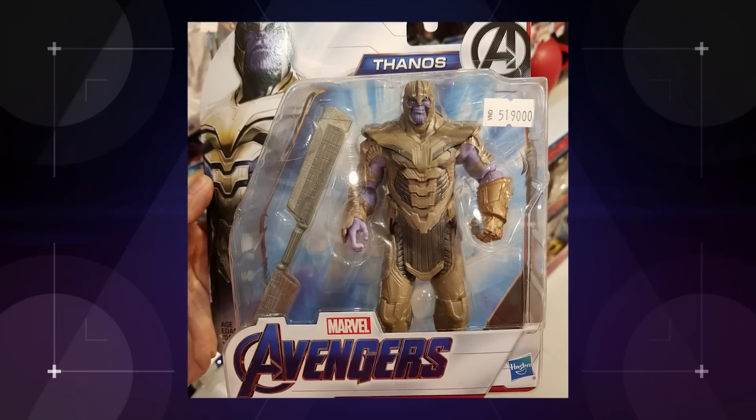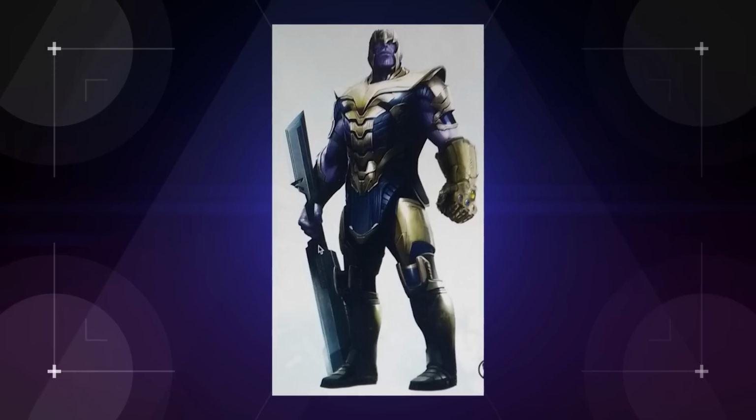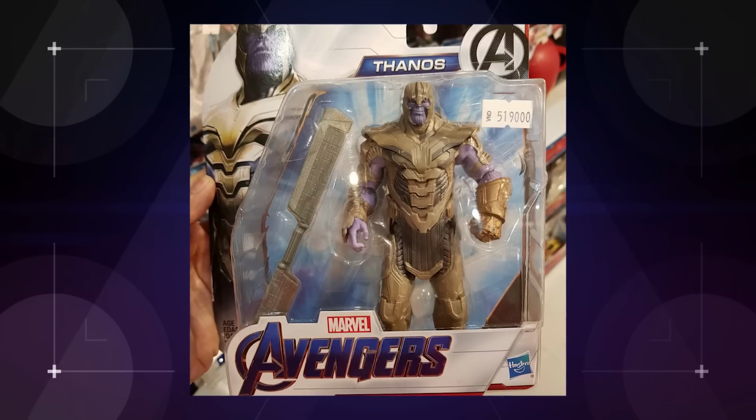And it looks like he is adding a weapon to his repertoire, a sort of propeller axe sword combo. Now we've seen concept art of this weapon before, but this toy seems to confirm it will make its debut in Avengers 4. One other big detail jumps out at us from the Thanos figure.